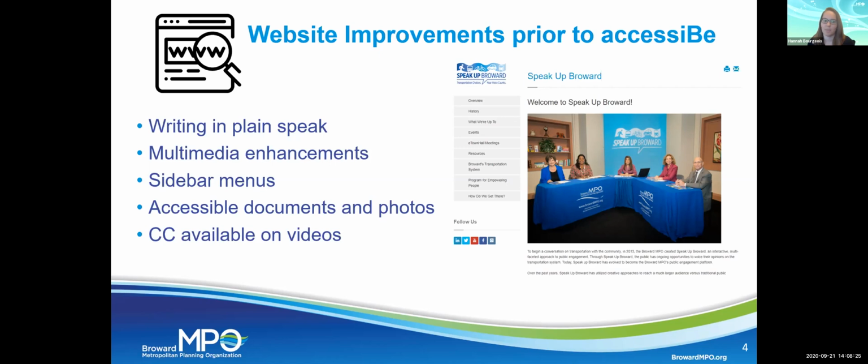Another thing that we've really been requiring staff to do is to make all of their documents, whether it's PDF, Word, or images that are uploaded to the website, accessible. So basically what that means is that when someone is using a screen reader, the screen reader is able to pick up all aspects of either that document, Word document, or an image.